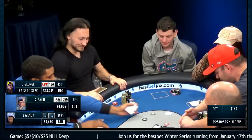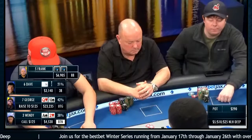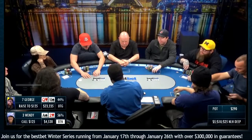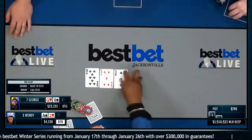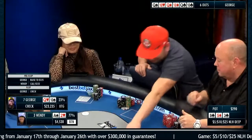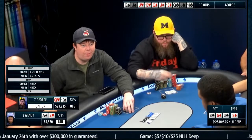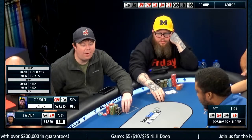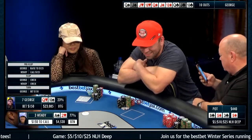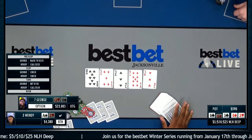George going to open the Queen 10 offsuit under the gun here to 125. Wendy, ace deuce offsuit on the button, going to defend that button and go heads up to the flop with George. Four never comes though. So next dealer's four doesn't even come. 8-5-3. Check, check. 9 on the turn. That gives George a gut shot to the nut straight and 2 overcards. Wendy still has a gut shot to the wheel and ace high. 150, ace high called. Good.